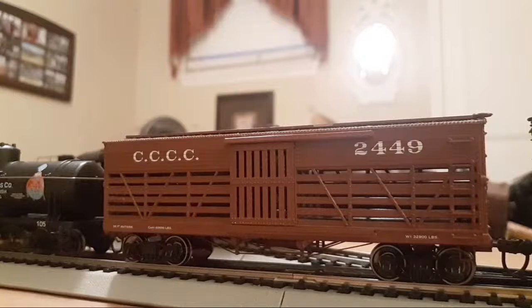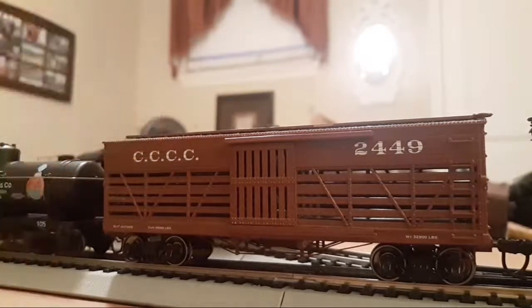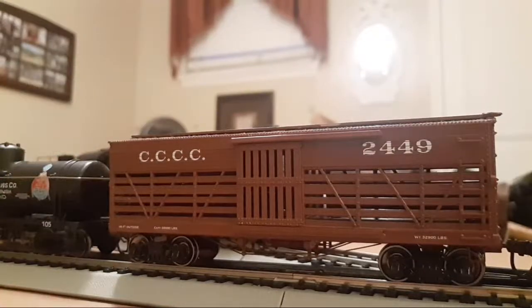I'm thinking of Optimus Prime 2471. He lives out, I think, I'm only going to say the state, New Brunswick. I think that's where he lives. I could be wrong, but I want to change this last C here to a P. Then you get the CCCP. So in truth, this would be a Soviet-built cattle car. That'd be crazy. The CCCP, the Communist Cattle Car Production, I guess. But anywho, I just thought, cue the Soviet anthem.